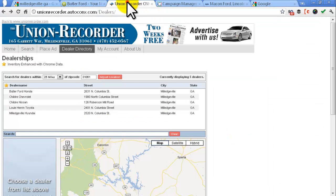When I look to see what other dealerships are around, of course you've got the Butler Ford and Honda store, actually two stores. So you also have Childrey Chevrolet, Childrey Nissan, Louis Herring Toyota, Milledgeville Hyundai. So it's a small town, but it has a good number of dealerships, as well as some corner lots and mom and pop car dealerships.